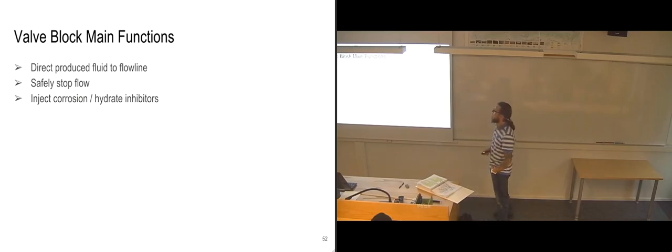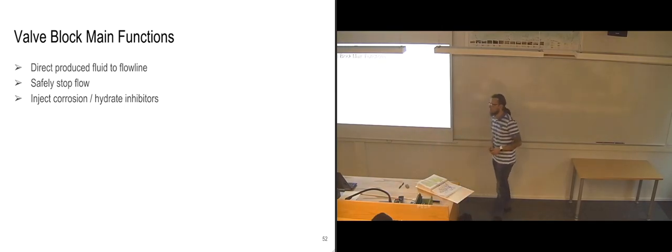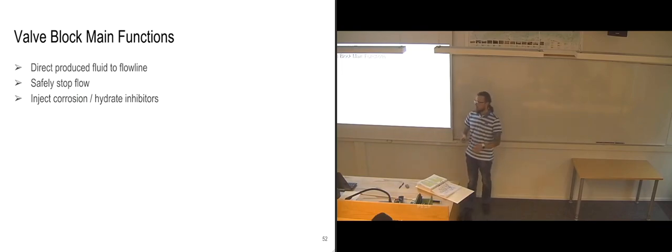You also have smaller valves where you can inject corrosion and hydrate inhibitors. Hydrate is basically the fact that you can get formations of ice inside the pipes. It's especially a problem in many gas fields where they are producing gas. You get water hydrates inside the pipeline, inside the flow line, on its way from the well and to the processing plant.